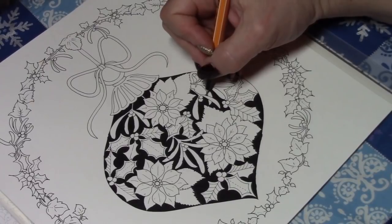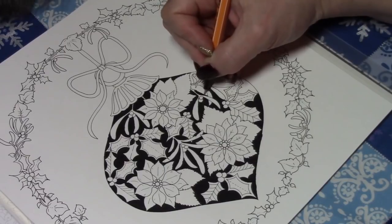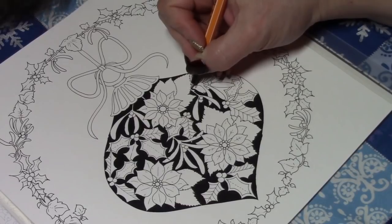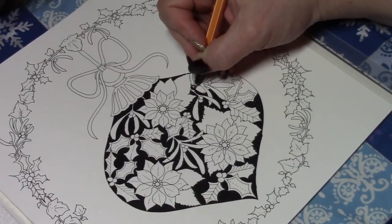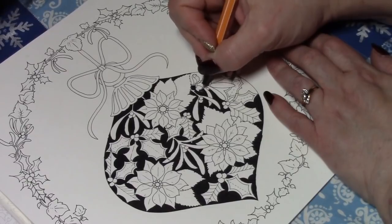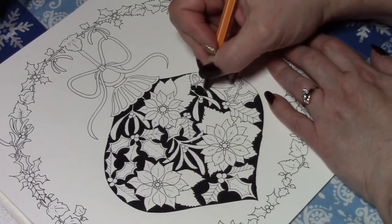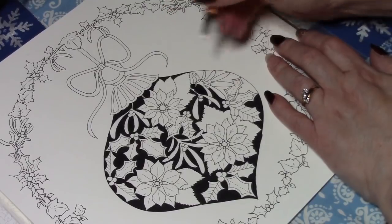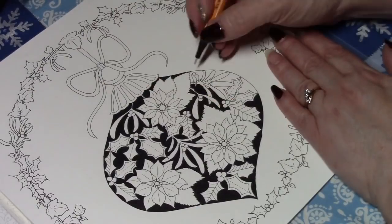Okay. I am going to use my gold metallic gel pen for this top.